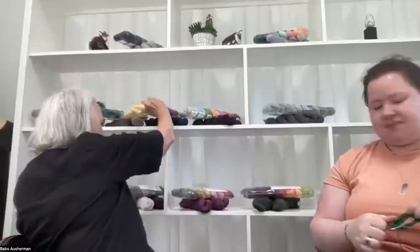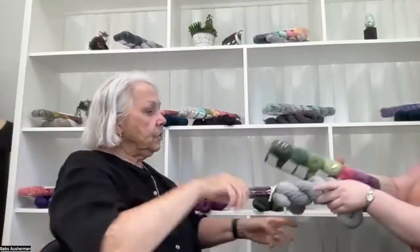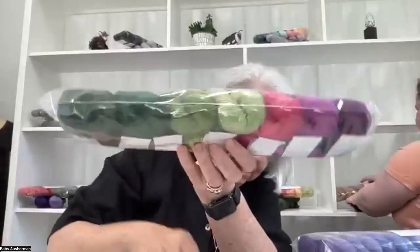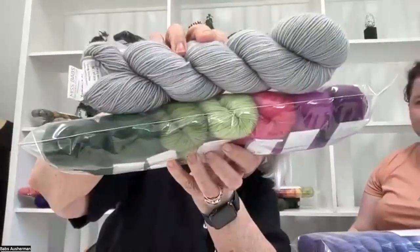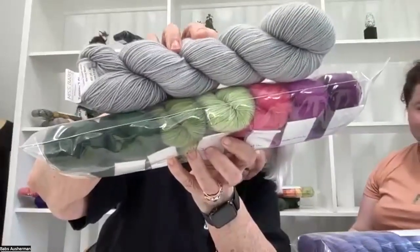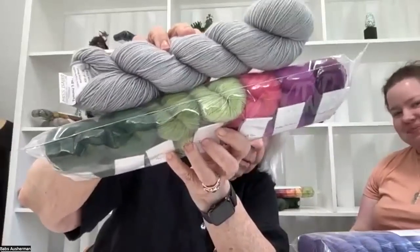And I brought some sets from previous years. This has always been one of my favorite sets. This is Azalea Ridge, and it uses Quicksilver. I love purple. I love green. What can I say?